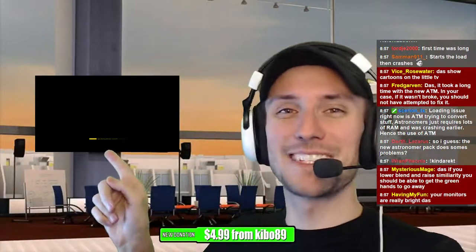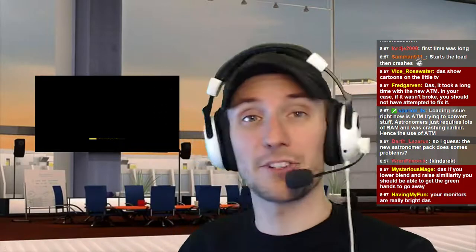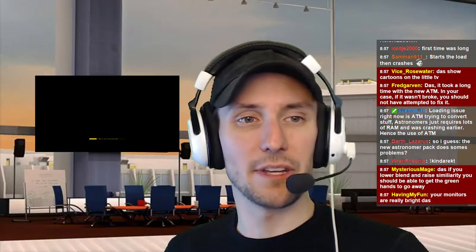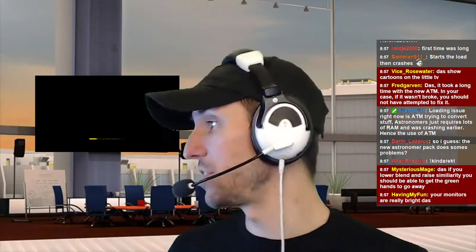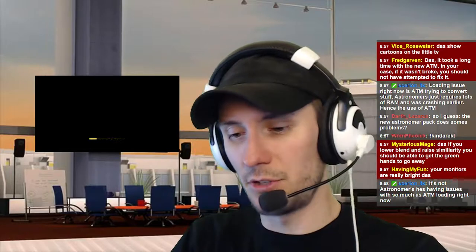Kibo, KSP's loading. Slowly but surely, KSP is loading. My monitors are very huge. That's what's going on. If you lower blend and raise simulator, you should get the... Okay, yes, I know. All right, kind of wrecked. It's just huge. It's beautiful, but it's huge. It is absolutely beautiful, but it's absolutely huge, too.